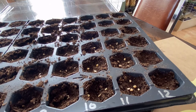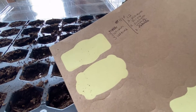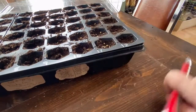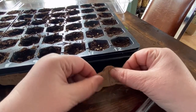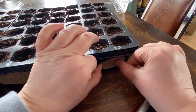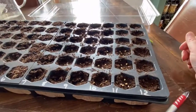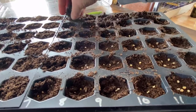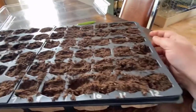And yeah, I made my label. I messed up a few times, but make sure to label it as you go. That's what I do so I don't mess it up, or I go back and watch the video 3 times to remember what exactly I did. And there it is. I just have to cover it with dirt, water it in, and it can go under the light, so that it's ready to go.